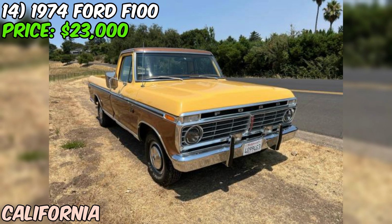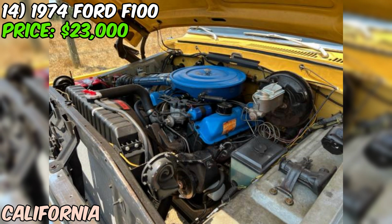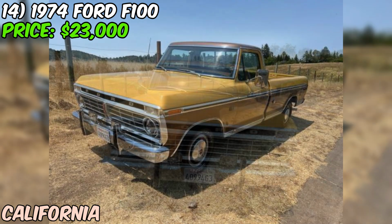14. We're looking at something pretty special. A 1974 Ford F100 Ranger XLT that's asking $23,000, and let me tell you why this one's got my attention. First off, this is a California truck, which typically means better preservation due to the climate. What's really exciting here is that big 390 V8, 6.4L under the hood. That's one of Ford's most robust engines from this era.